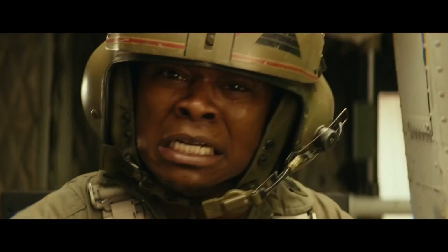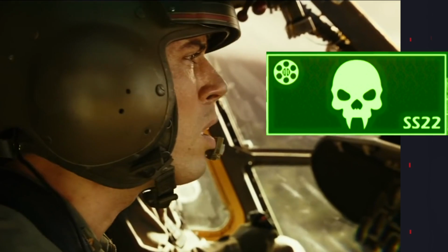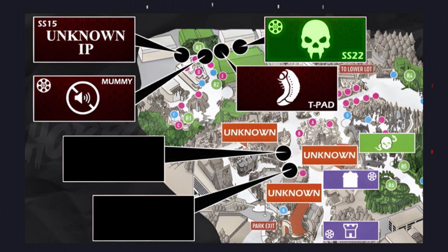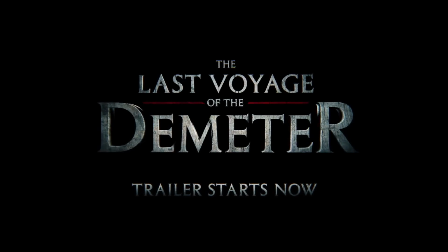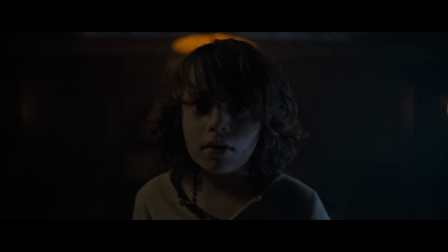What the hell is that? I don't know! I'm not even gonna pretend I know what this icon is at all. Is that a monkey? I did a little digging, and the biggest rumor so far is for The Last Voyage of the Demeter. Call him Dracula. And if you've never heard of this, you're probably not the only one. This was a Universal Dracula movie that's an adaptation of The Captain's Log, a chapter from the 1897 novel Dracula.